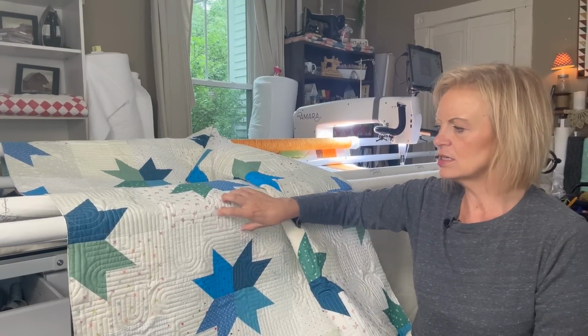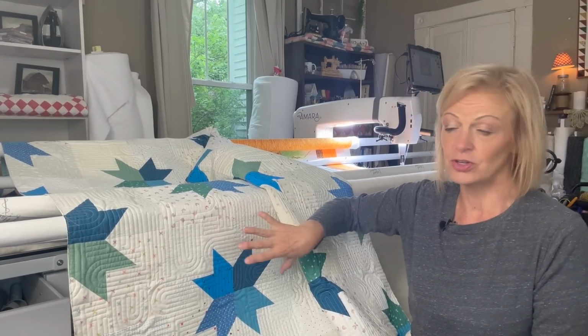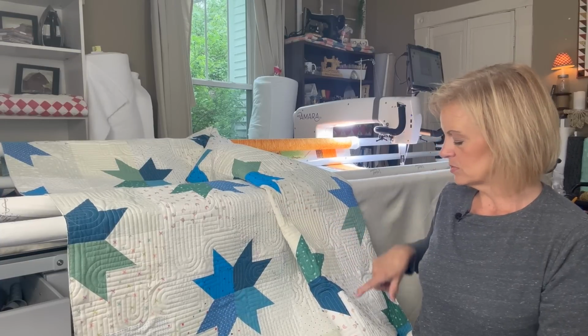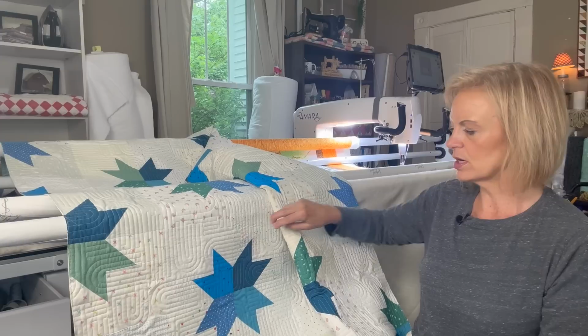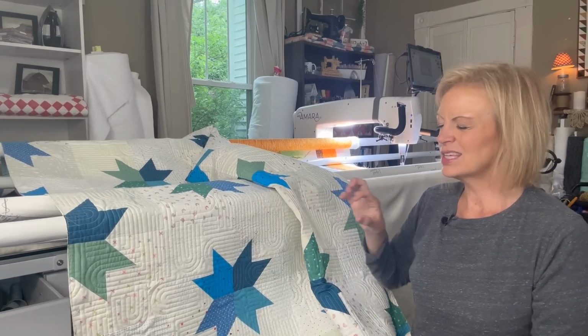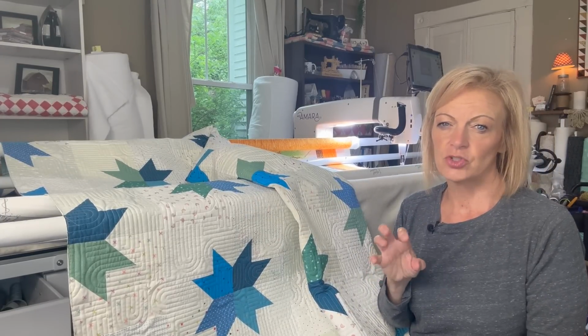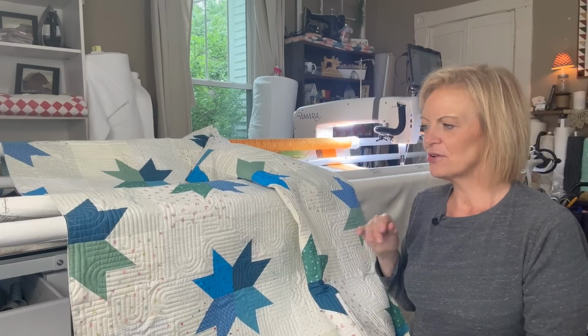And because these background fabrics are also low volume, you do have a little bit of color in them, some X's, some rainbows, some polka dots, some of that paint splatter. Even if it's a little bit of color, I think it's not going to be so noticeable. So I was so happy with the way it turned out.